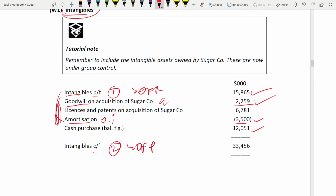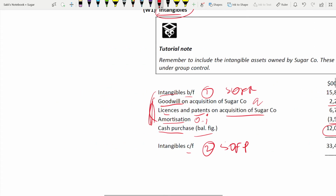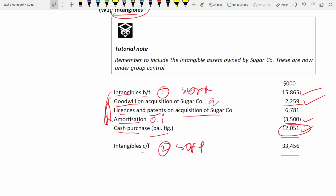Now, any license and patent on acquisition. Remember, the cash purchase is just the balancing figure. This balancing figure only you write in the investing activity. But the license and patents on acquisition, this you need to work out. The figure is given. Why license and patents on acquisition? Because license and patent are also intangible. So there are four types of intangible: one is the intangible itself, second is the goodwill, third is the license and the patent, and fourth is the expense, the amortization relating to intangibles. They didn't specify anything specifically, so just deduct it.